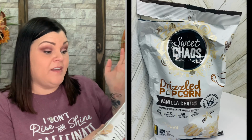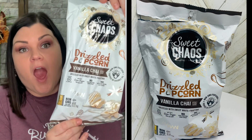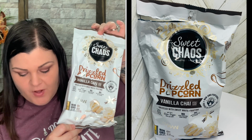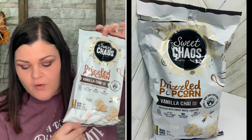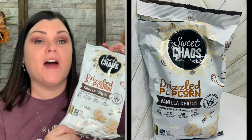So there's that. Ooh, now we have the treat item. That's a big bag. It's drizzled popcorn vanilla chai, drizzled with sweet white frosting. Non-GMO popcorn popped in coconut oil. Sweet Chaos. That looks scrumptious. Sweet Chaos is made of non-GMO kernels and is hand popped in coconut oil. With vanilla chai spices and a sweet white frosting drizzle, it will sure help you enjoy these fall moments that you've been waiting for. Oh, yum. And this big old bag here is valued for $4.